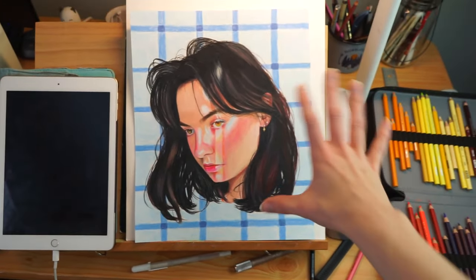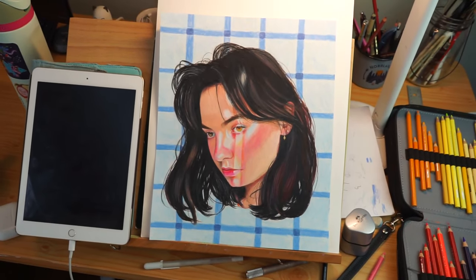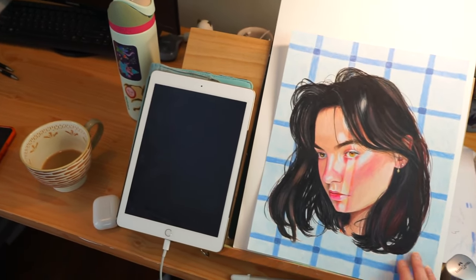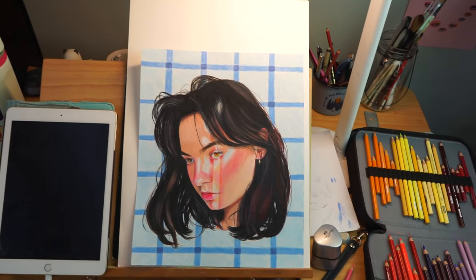I do love this background. I think it turned out so cute, and I think it's a really cute portrait. I don't know what to do with it. I don't know if I want to hang it up. I feel like I'm probably just gonna put it away because I'm like, I don't know. But yeah, I'm happy with it. I think it turned out really cute.